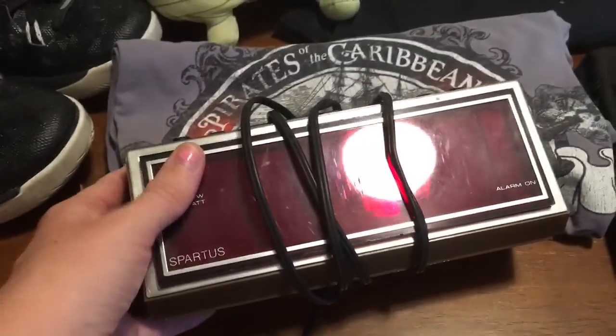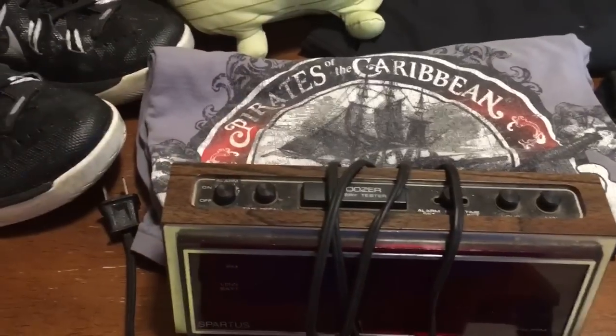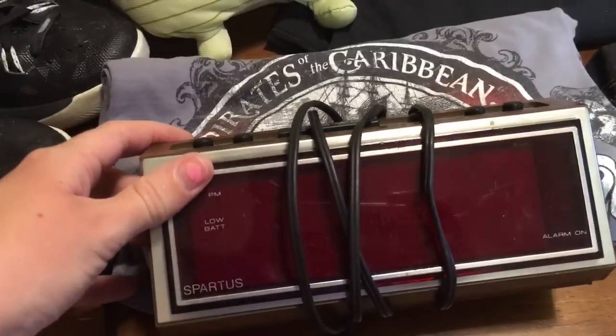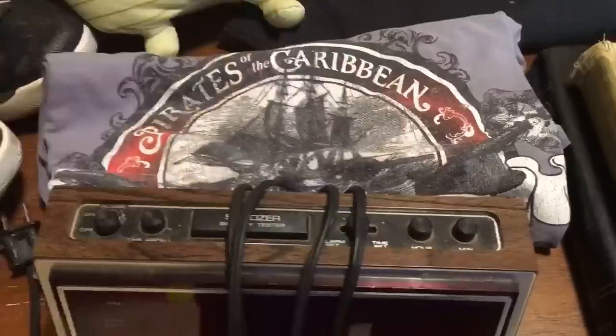Got this vintage digital radio, plugged it in. It works just fine. This actually turned out to be, when I worked out how much everything was after being lotted up, 17 cents. I actually do really well with these kind of retro digital alarm clocks, especially with the faux wood grain. They always sell for me.